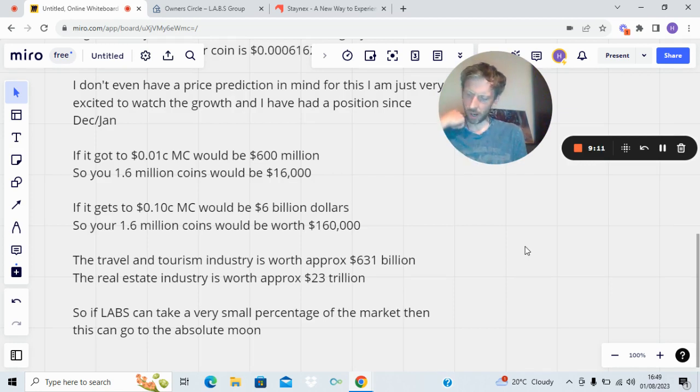I've also spoken to Labs and saw that CoinMarketCap basically has their information wrong. There's a 10 billion tokens max supply on this, and they're now all in circulation. So the actual market cap is just over $6 million. So loads of room to grow, massive potential. It's now fully out there. So go ahead and get some if that's what you want to do.